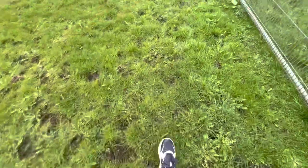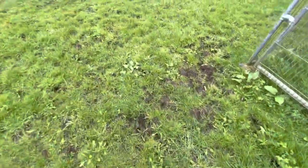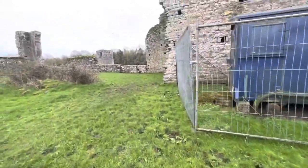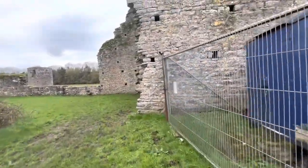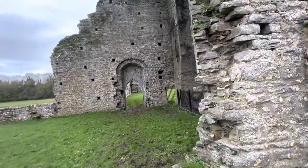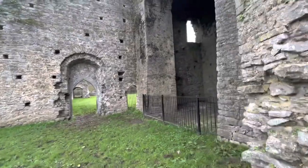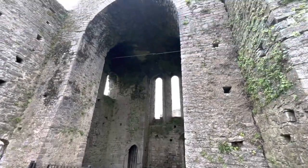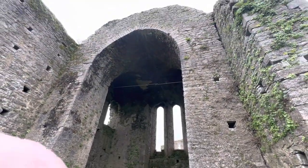And if I look at the ground, you can see the footprints of the cows or sheep or something. So there are animals grazing here. I suppose there's no harm because it keeps the grass down. But on the other hand, it muddies the place up. Wow, look at that. Look how cool that is.